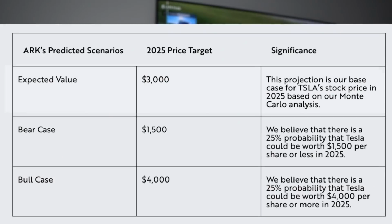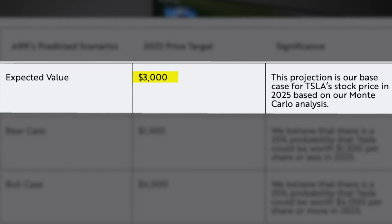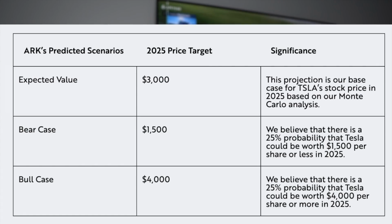So based on that, the expected value for Tesla, according to ARK's Monte Carlo analysis, is $3,000 per share by 2025. Now, what would Tesla's market cap be at $3,000 per share? Because that's the most important thing in my view. A lot of new traders focus on the stock price, but market cap is way more important.